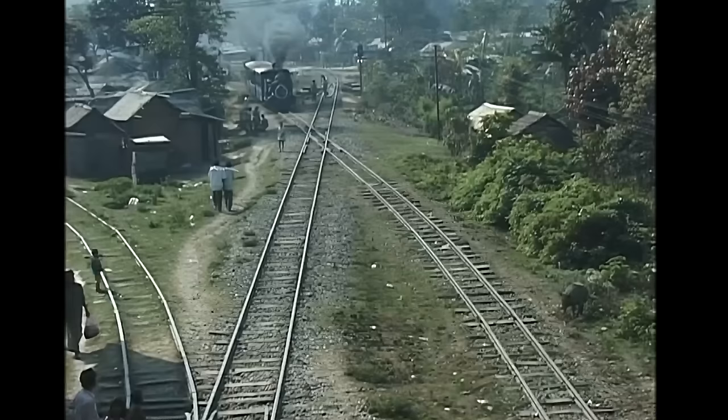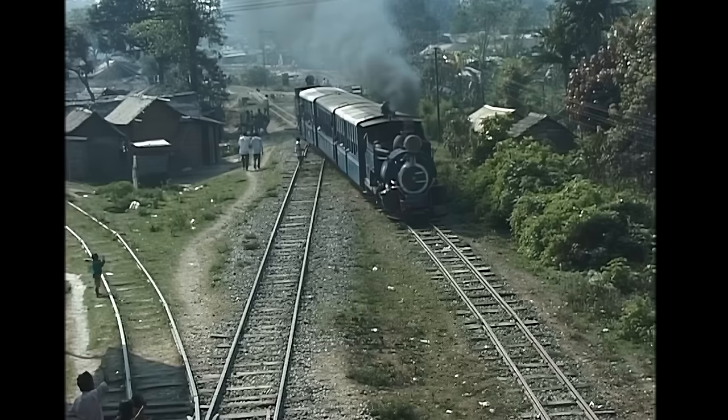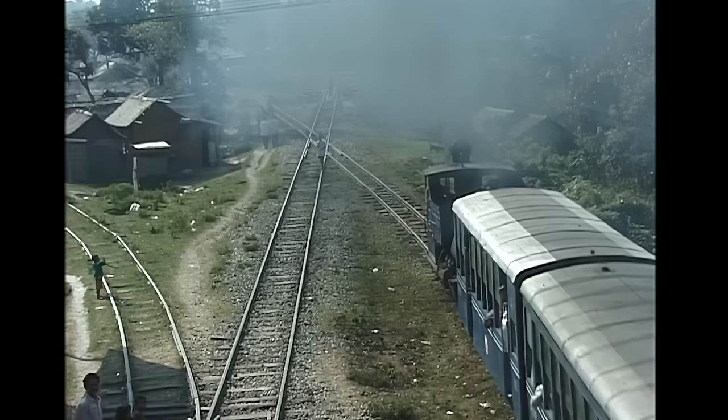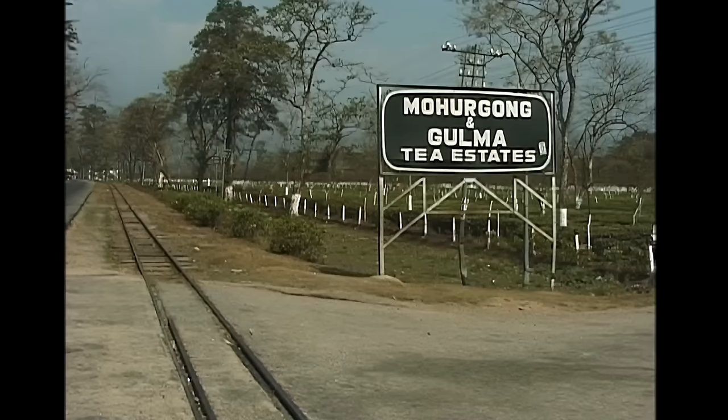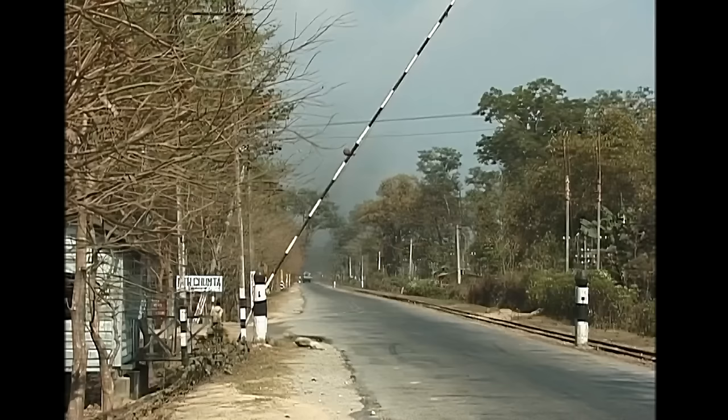Thus far, the train has shared tracks with the provincial meter gauge railways, but now strikes out on its own. We now enter the land of the tea grower, where the estates are usually known as tea gardens. The first one is passed on the approach to Sukna, on the boundary of the Darjeeling district.